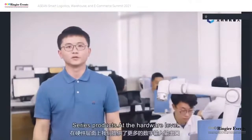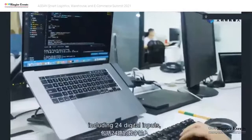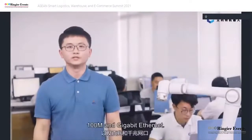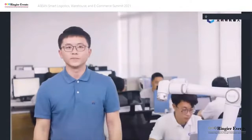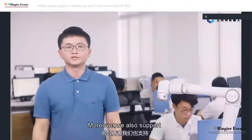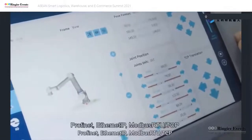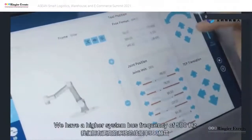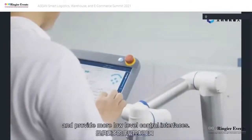At the hardware level, we provide more digital IOs, including 24 digital inputs, 24 digital outputs, analog inputs and outputs, 100M and gigabit Ethernet. We also provide a more powerful drive capability in terms of hardware. Moreover, we also support Profinet, Ethernet IP, Modbus RTU, TCP, and other mainstream fieldbus communications protocols. We have a higher system bus frequency of 500 Hz and provide more low-level control interfaces.